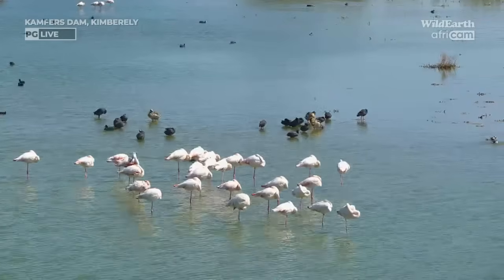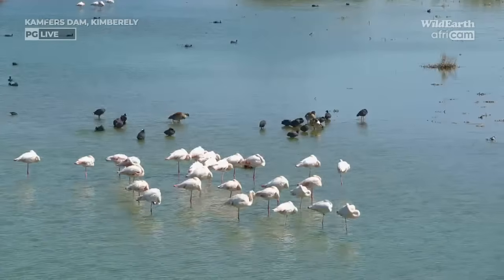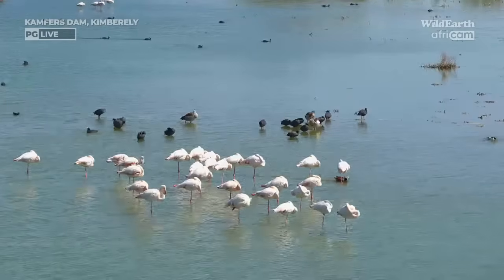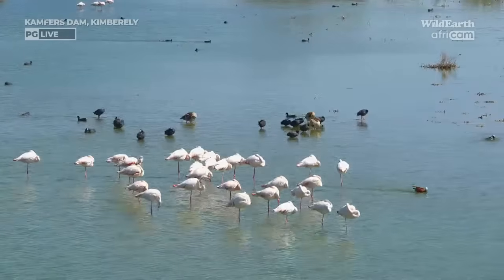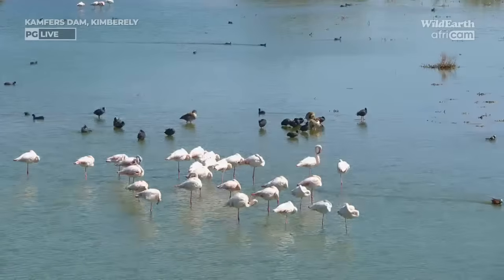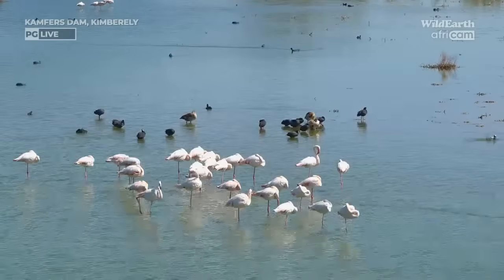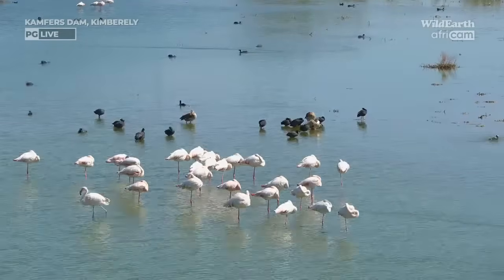Quite interesting. There's a duck swimming past the back of those flamingos. He's got quite a pale face. That's actually a South African shelduck, a very, very special water bird that quite uniquely breeds underground, if you can believe it. So these shelducks commandeer old abandoned aardvark burrows, often in termite mounds quite close to the water, and that's where they lay their eggs and incubate them.